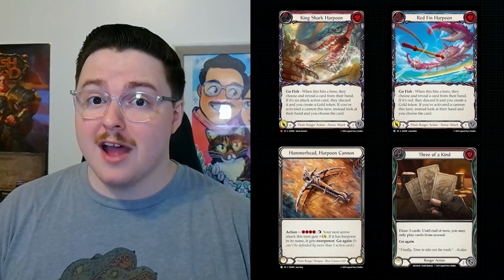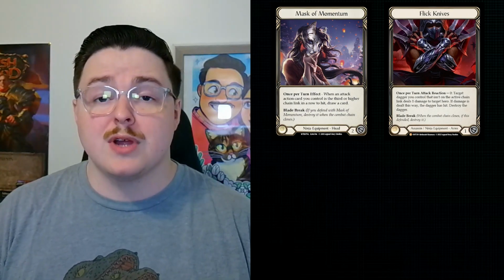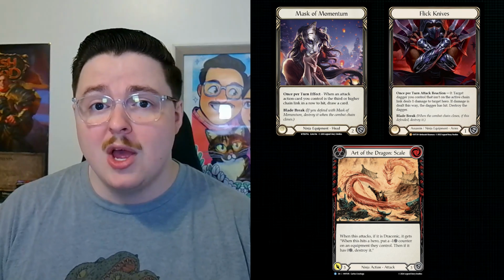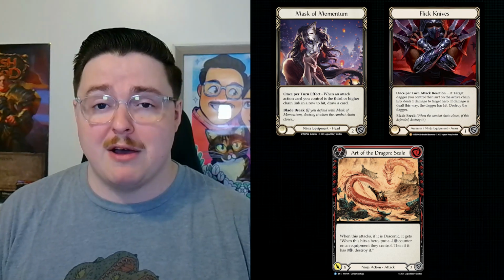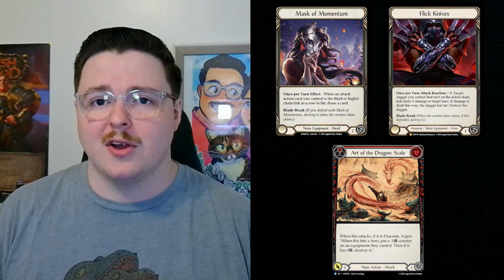Now, if Marlynn's not blocking, we're hitting her with Mask of Momentum, we're using Flick Knives, we're trying to use Art of the Dragonscaler to be able to get Gold-Baited Hook out of play. We have a lot of really good options as long as we're in the driver's seat, but we have to be careful because Marlynn can use her very powerful Harpoon arrows to be able to take us off tempo and put her in the driver's seat.